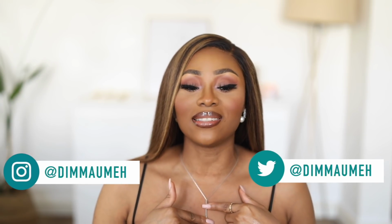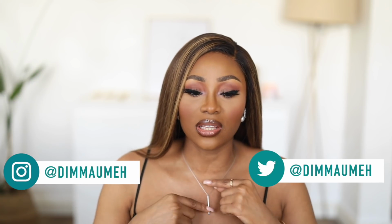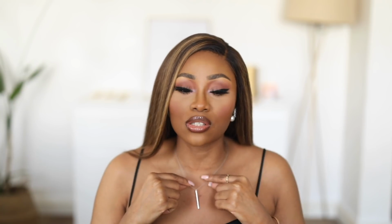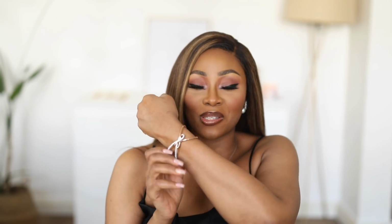Guys, this pendant, Mado. I don't have a lot of silver jewelry and I was really excited when I got this one. What I love about this one is that the chain is not too short and it's not too long. So if I want this lower, it can actually go lower than it is right now. But I wanted it in this area because I think that it looks perfect here considering the neckline of my top. And then I have this bracelet here from them.